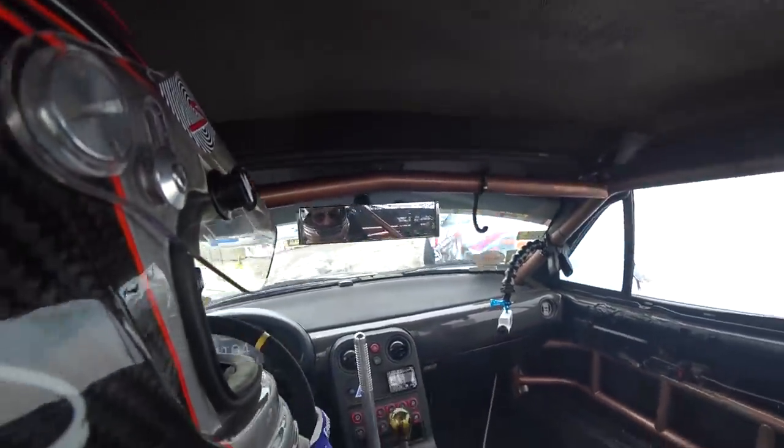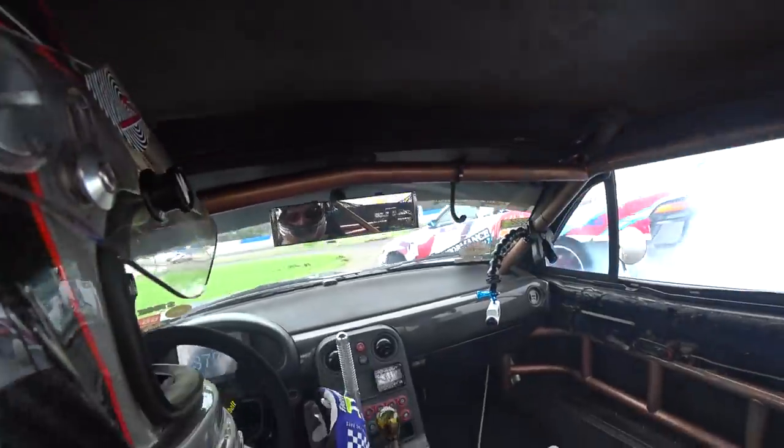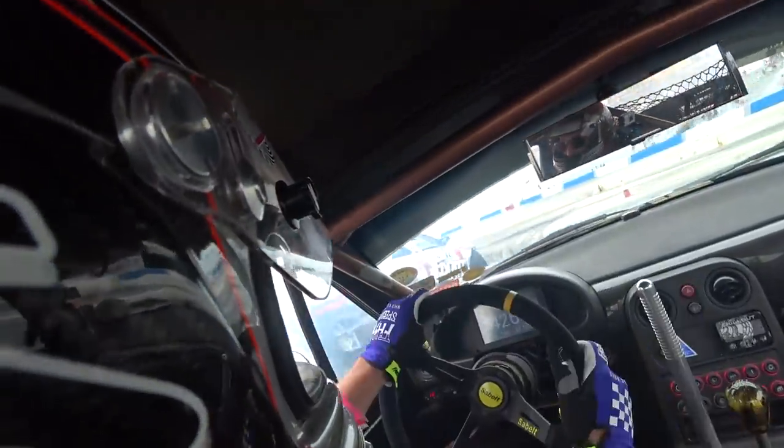I was a little timid at the start of this chase just because it was the first run of the day, but not only that, he was learning this car. It was a borrowed car. He told me he was pretty uncomfortable in it at first, and he gave me the thumbs up before this run that he was getting there, he was getting confident in it.